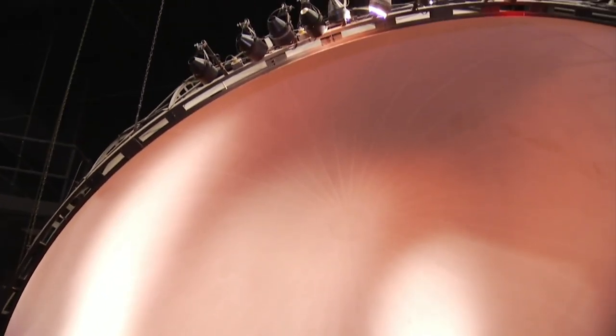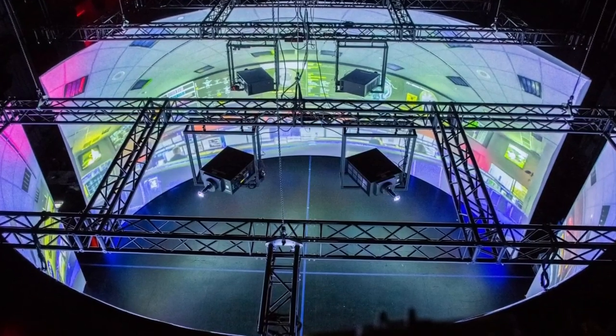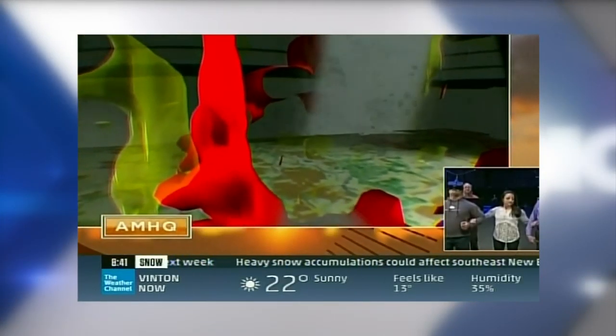The image that will be projected on the dome, and it can come out into the space where we can walk around and interact with the content, kind of like a hologram. The Eye will be similar to Virginia Tech's The Cube. Weather Channel's Jim Cantore visited The Cube in 2015 to get a safe 3D look at a tornado. With our partnership, we will have free and open access to that content.